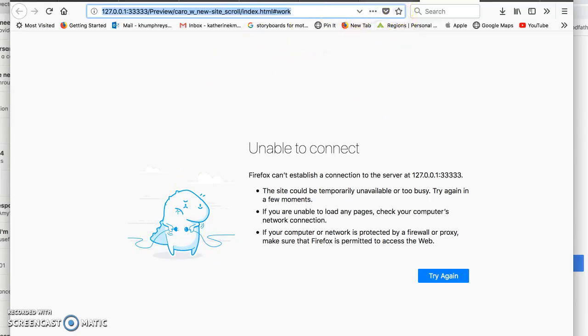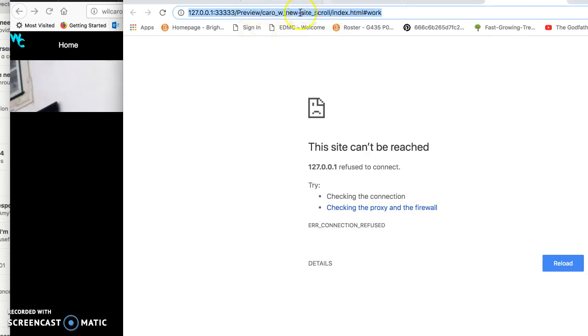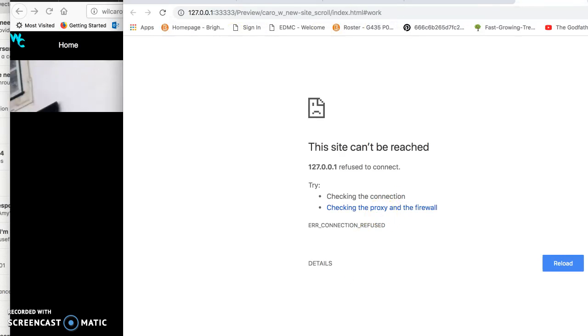So it should actually say work/portfolio. It should be an absolute link. It should have an HTML or something like that directly connected to it. So I'm also going to show you this in Chrome. I did this earlier. So when I click to see it, I get the same message. So yeah, you need to double check your links.